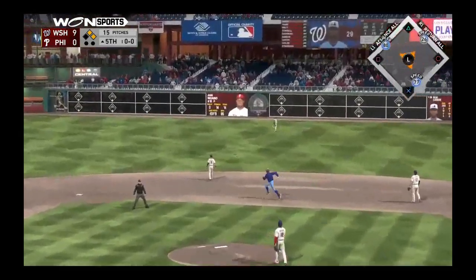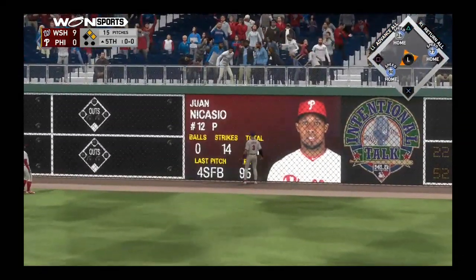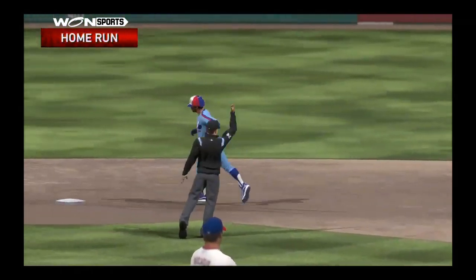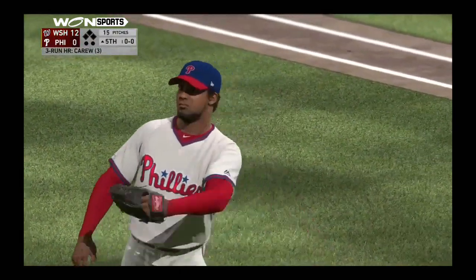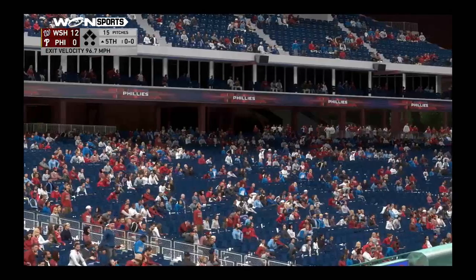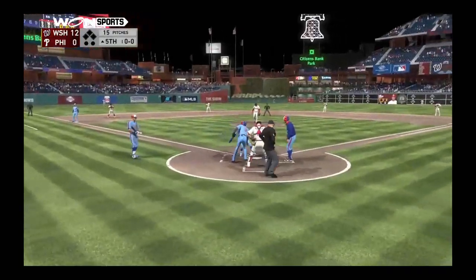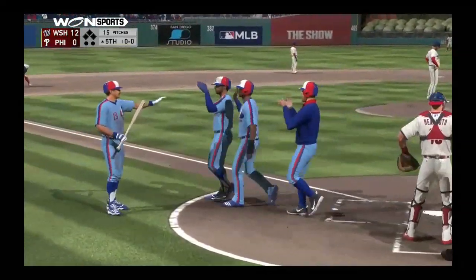And there's a shot into right. That ball's carrying a long way. And it is gone! And Rod Carew has gone deep for the second time tonight. And this game is going out of reach of Phillies town. The Expos lead 12-0. And the fans, what fans there are here in the building, are not happy.